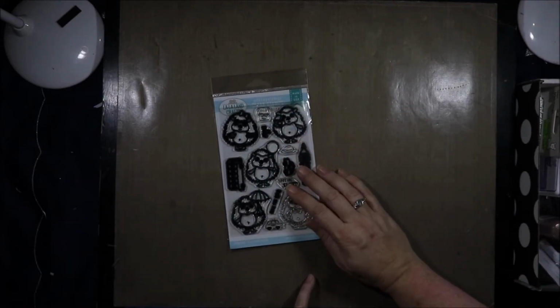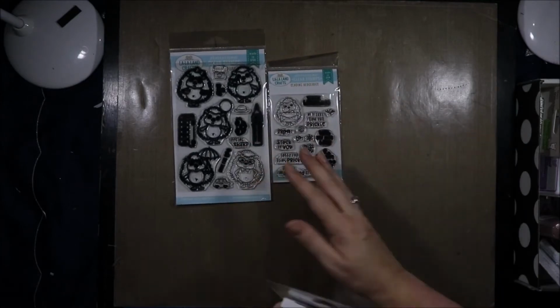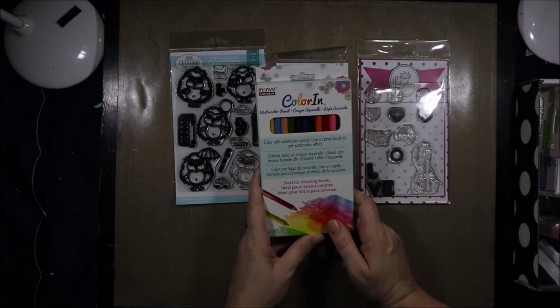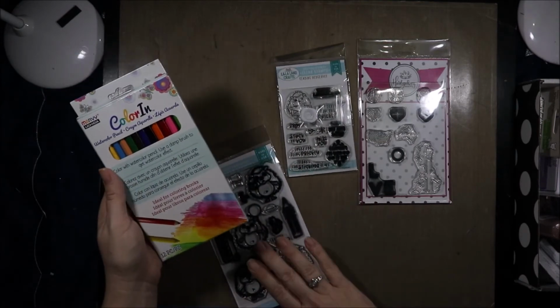So this is the La La Land Looking Sharp. Then we have La La Land Sending Hedgehogs. Then we have Global Love by Hedgehog Hollow. We got Wobbler. And we got the Marvy U Cheetah Colour In watercolour pencils, which are quite nice.